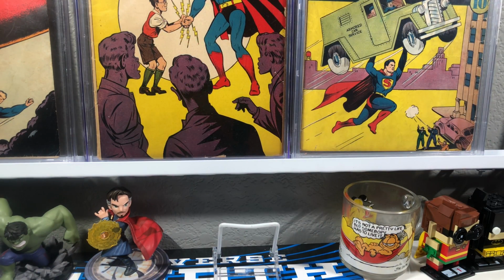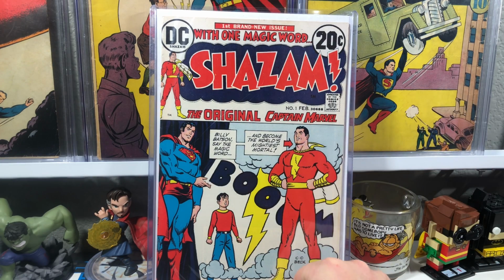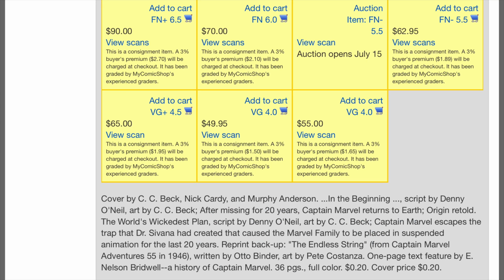Next book. I have another copy of this book. This book really heated up at one point, and then it just sort of, I don't know. I mean, it's still a decent book to own, and this one's not a perfect copy, but it's pretty nice. I'm sitting here looking at it right now. It would grade out pretty high, I would think. Maybe, you know, in the 8s, low 9s. But this is Shazam number 1. Whenever he comes back, you know. But just a really cool book.